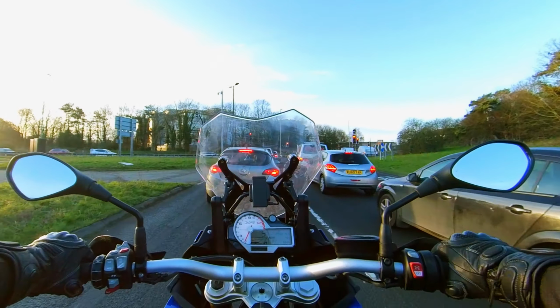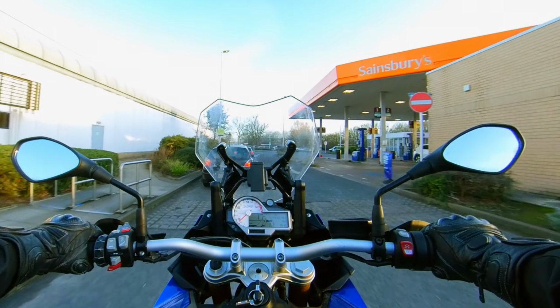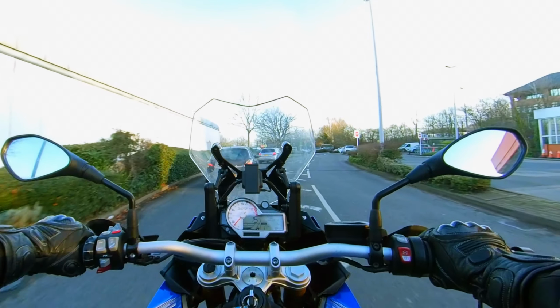So my very first impressions when I got it out of the service centre, the BMW Motorrad, is the front end seemed to be a little bit floppy, leaning the bike in at low revs. It reminds me a little bit of the R1250R, but not as pronounced. I think you could get used to it, be second nature before long. So it wouldn't be a biggie.